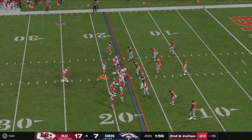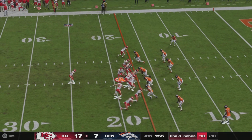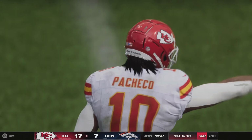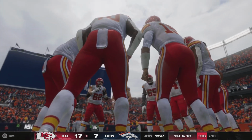An ideal down and distance to try to finish this thing off. 2nd and inches. Again, it's Pacheco. And they'll bring him down at the 13-yard line. Now the Broncos going to use the 2nd of their timeouts. That'll leave them with just 1 remaining in this 4th quarter of play.